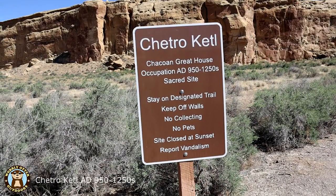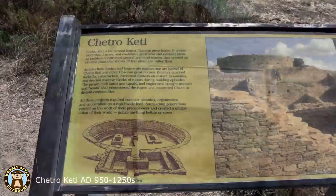Chetro Ketl is a Chacoan great house that grew to become a structure covering almost 3 acres.